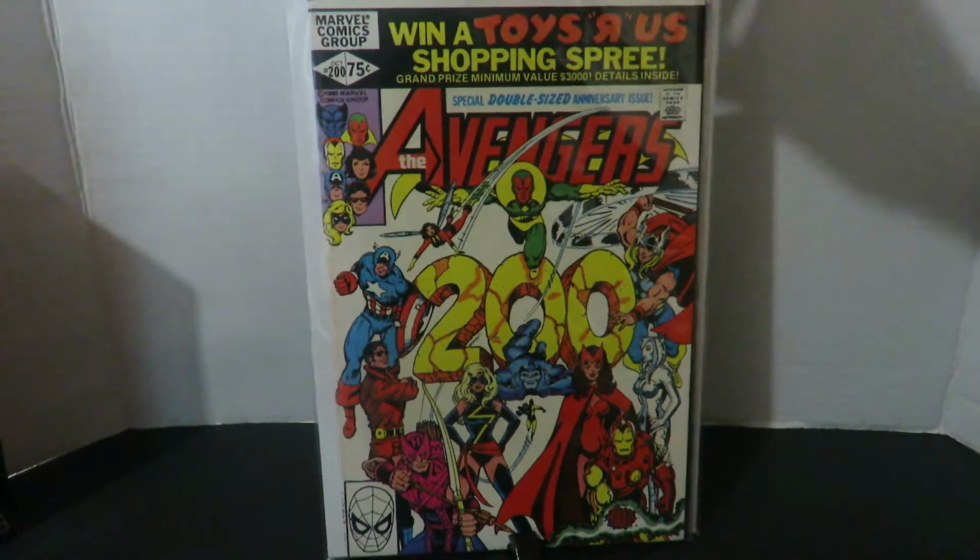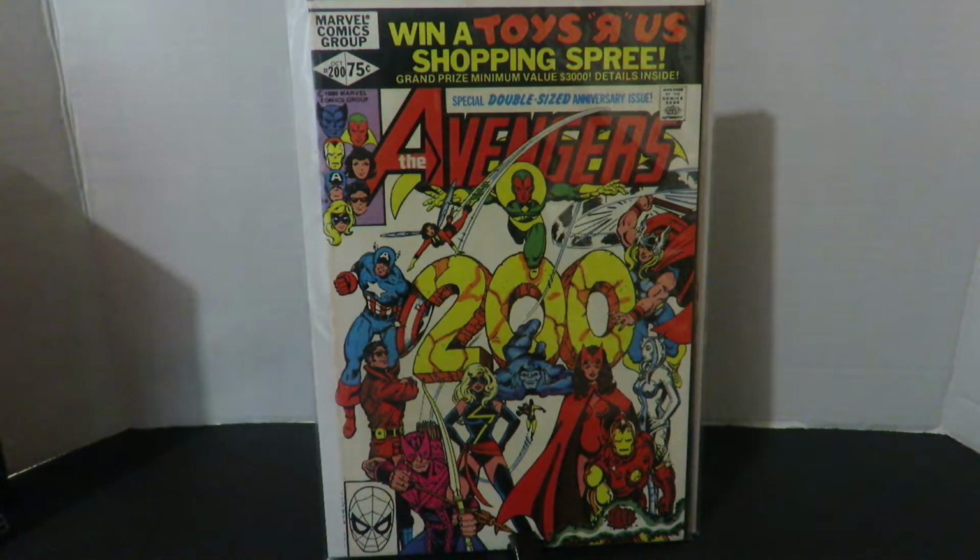Here we have another Avengers, number 200, another special number, really good. This is a George Perez cover, really nice cover, I like it. Special 200, always, like anything, the 25s, the 50s, the 100s, they always like to see something special. This one's really nice.